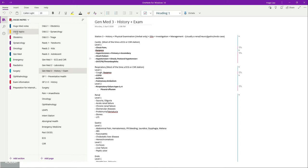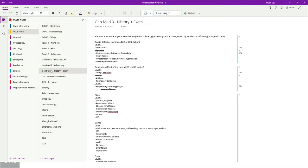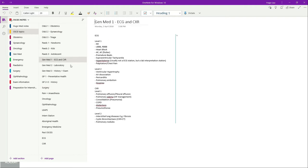OSCE is basically a short form of an objective structured clinical examination, a final examination before medical students become fully fledged doctors. So this is a very high stakes exam. As you can see, all of these, I scoped out in terms of stations. General medicine and general practice or surgery, how many stations are occupying each of these? And we were also trying to predict what's going to come out.